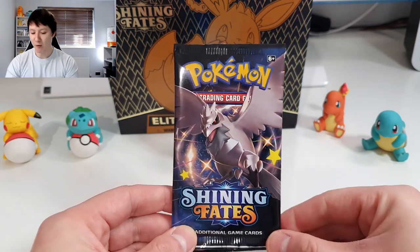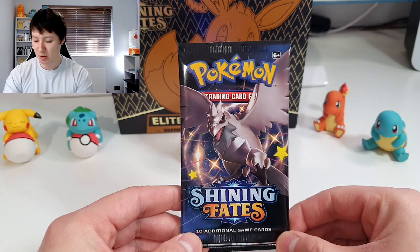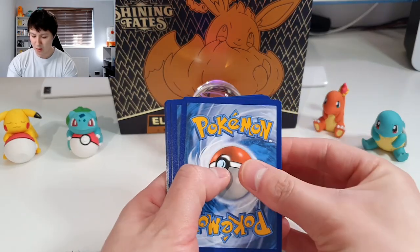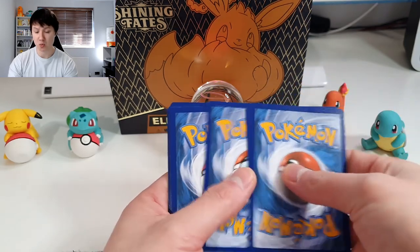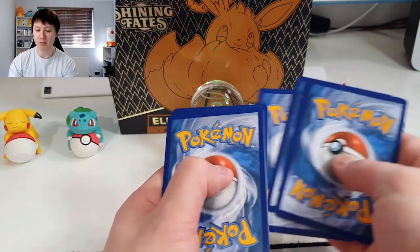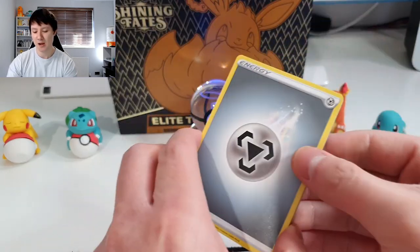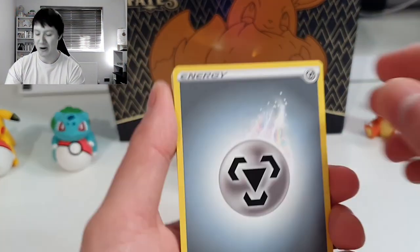All right, guys, we are on to our fifth pack. We are officially halfway through the Elite Trainer box cards. All right, get your code card nice and quickly. We have 1, 2, 3, 4 from the back, and I'm going to guess Psychic Energy for this one. I was wrong. Okay, let's carry on.